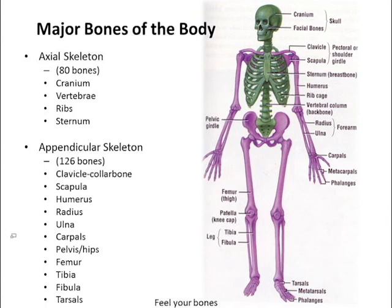Okay, so go through your body while we're sitting here and put your hands on your bones as you go through. So start with your cranium. As we're talking about this, put your hand on your cranium and then put your hand on your mandible, which is your jawbone. It doesn't show it in this picture, but your lower jaw is your mandible. Then put your hand on your vertebrae. Feel your ribs. Feel your sternum. And then go through and feel all the bones in your appendicular skeleton.